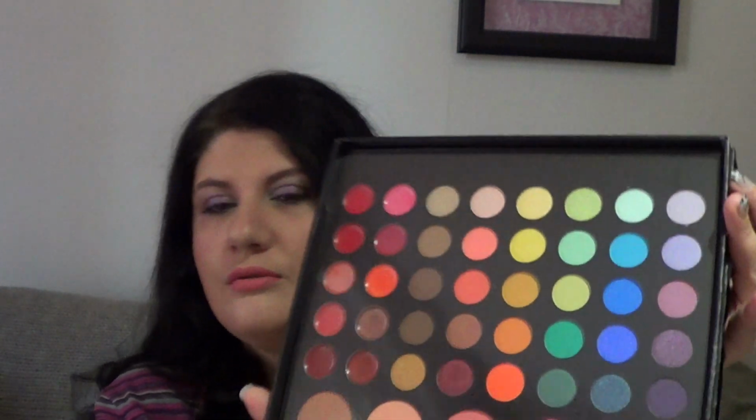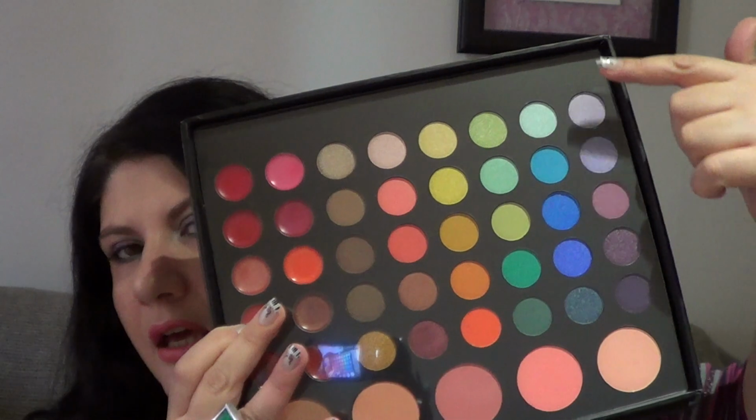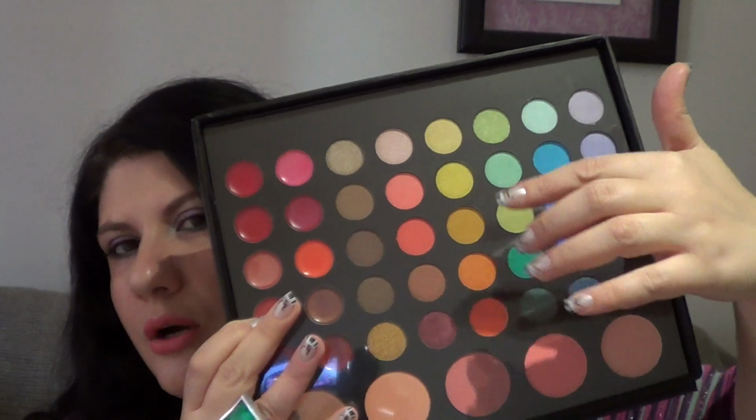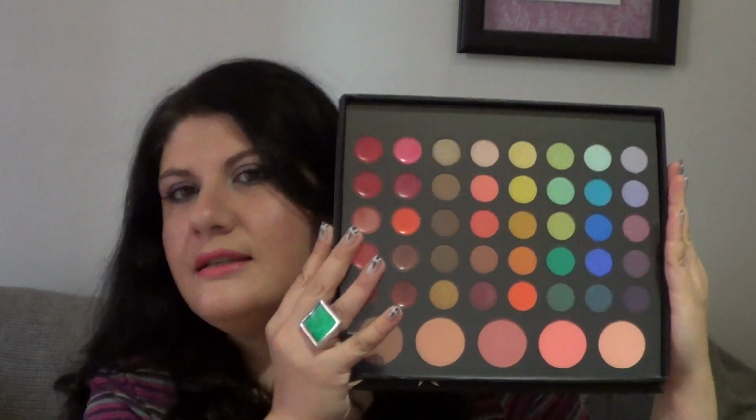So it comes like that with a big mirror that I'm not showing you yet, and it is a palette like that with the multiple colors. So it has 10 lip products that you can see here in these two lines, and then it has 30 eyeshadows, and you can see there are the browns and some pinks, and it continues with many quite impressive colors. It has some blues and greens and yellows and some purples at the end, and down it has 5 blushes.